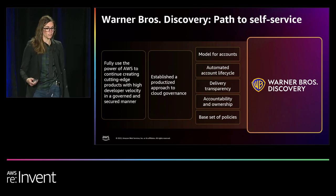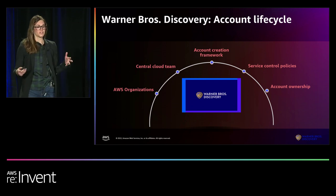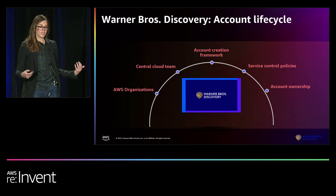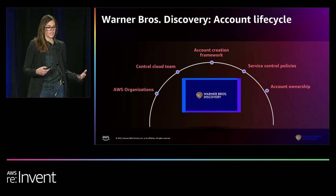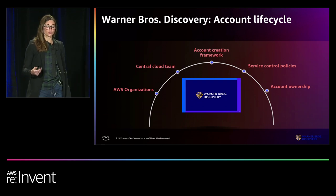There's that starting small. So that lifecycle looks like this, with our framework in the middle. Our central cloud team is delivering the accounts. We're leveraging AWS Organizations, and we're delivering our accounts with owners and service control policies.